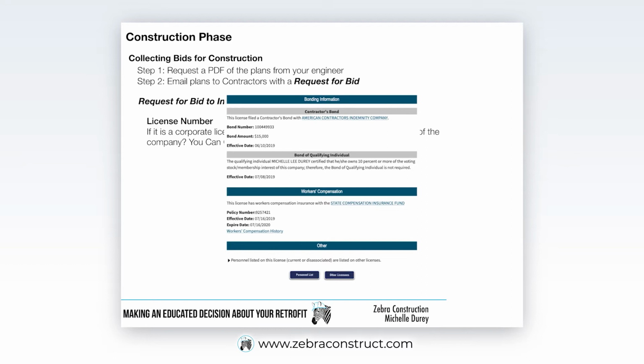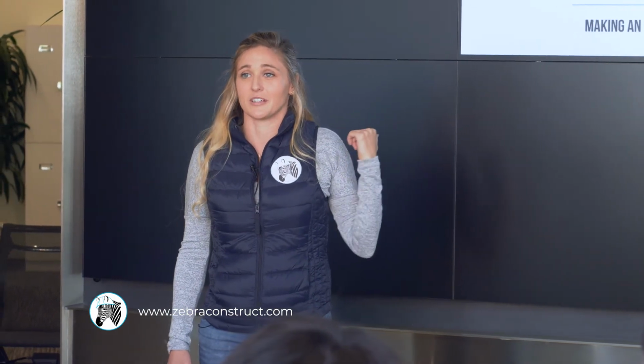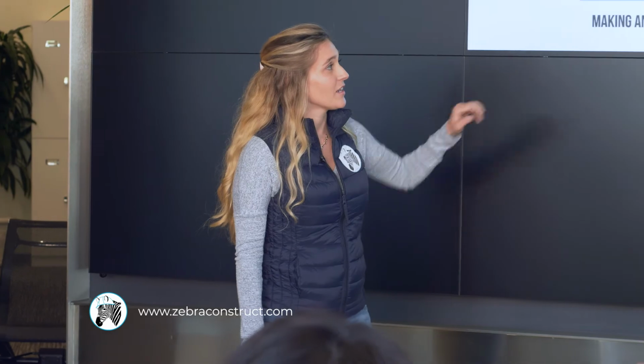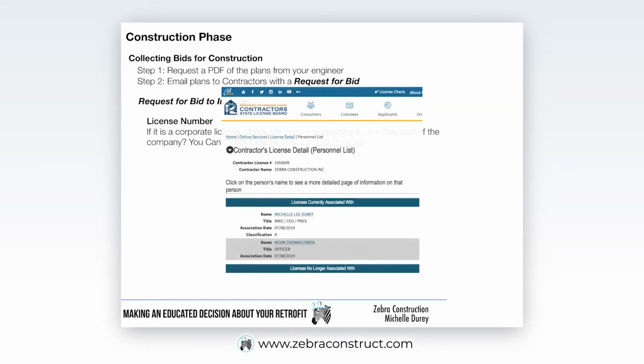And then on that same page before was the workers' comp. So you can see if they have workers' compensation filed with the license board. And then you can click the personnel list and see who else is active on their license. If you haven't talked to any of the people that you've seen on their license, I would ask to speak to them, and if they can't produce them, I would be very wary about using that company.